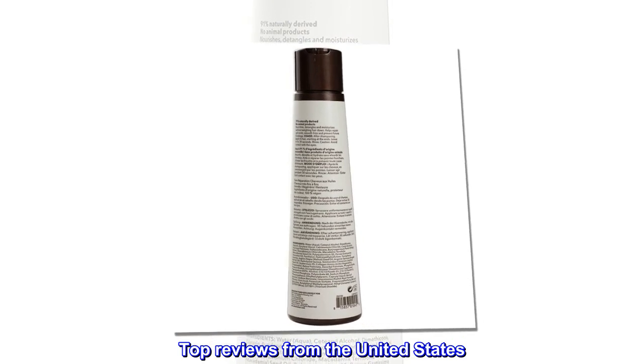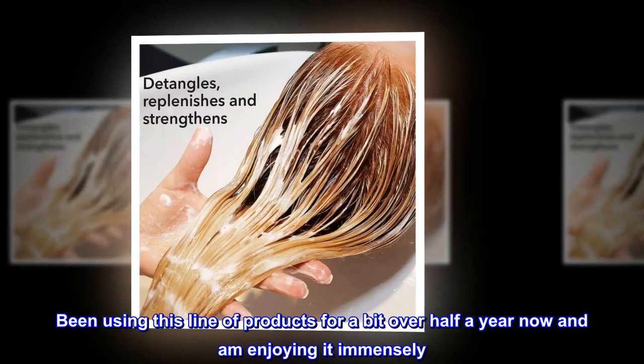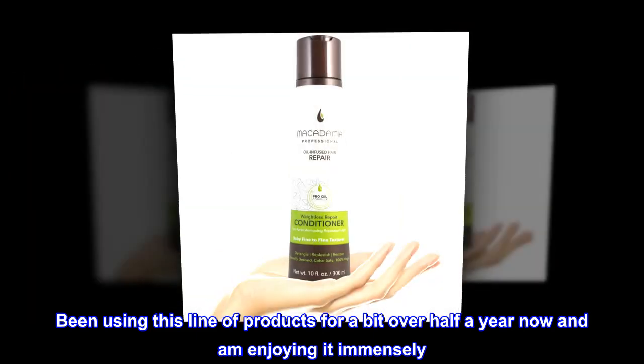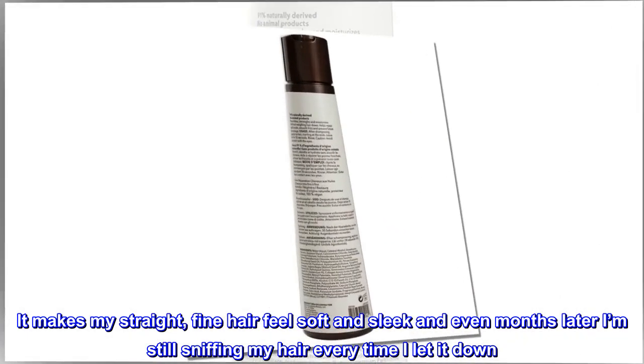Top reviews from the United States. Smells awesome, touchable as silk. Been using this line of products for a bit over half a year now and am enjoying it immensely. It makes my straight, fine hair feel soft and sleek, and even months later I'm still sniffing my hair every time I let it down.